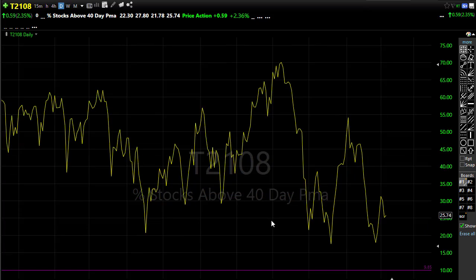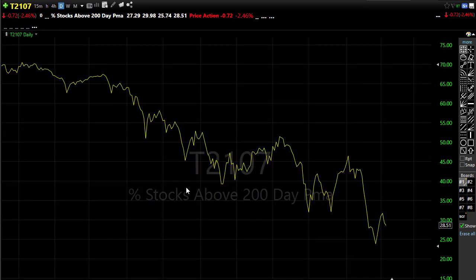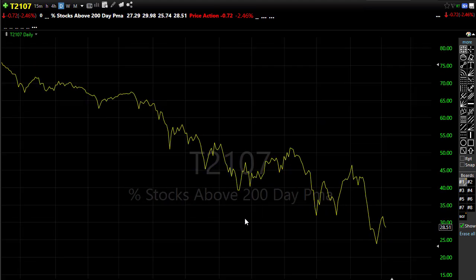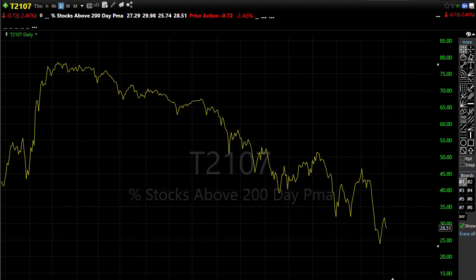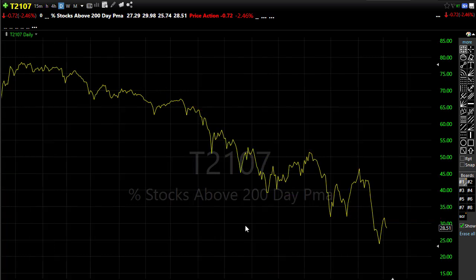Our T2107 also just didn't have a whole lot of luck here on Friday and continued to move just a little bit lower. So we still have an awful lot of price pressure here in the T2107. There is a price resistance level, as you can see right through there, and of course through here, and our downtrend continues. So not exactly that big encouragement that we're gonna see a huge surge to the upside just yet. Only 28-29% of our stocks holding above the 200-day moving average. So pretty darn bearish here in that look.